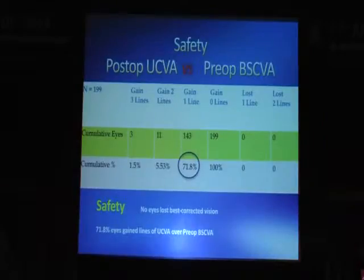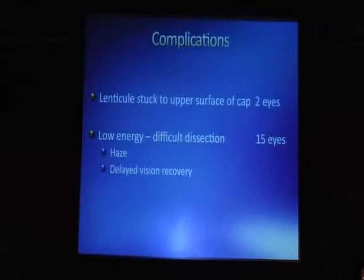Looking at the safety, the preoperative best corrected vision over the postoperative uncorrected vision, no eyes lost lines of best corrected vision, and 72% of eyes approximately gained 1 or more lines of uncorrected vision over the preoperative best corrected. The lenticule was stuck to the upper surface of the cap in 2 eyes with pseudosmile, where the flap had to be reflected to dissect the lenticule out.